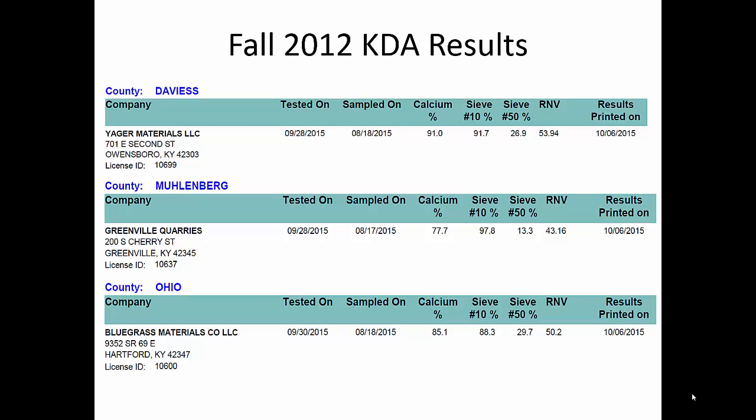So what we have here, this calcium, that's your CCE. The one in Daviess County is 91% calcium purity. The one in Muhlenberg is 77, and the one in Ohio is 85. So if you look at that, say, oh, well, by far the Daviess County lime is the best. Well, then you have to look at your sieve size, the amount going through there, and there's not a whole lot that passes through the 50 sieve, but it's a lot more than passes through the 50 in the Muhlenberg.